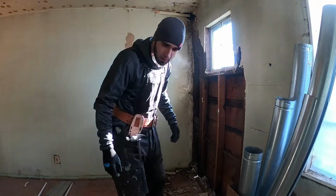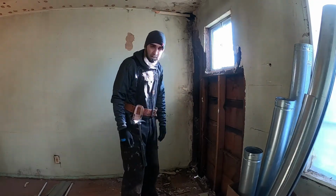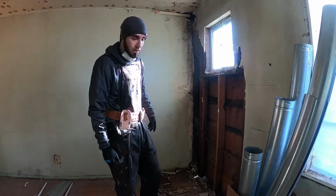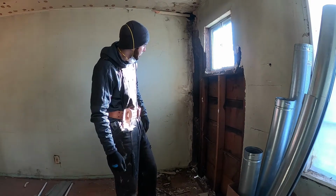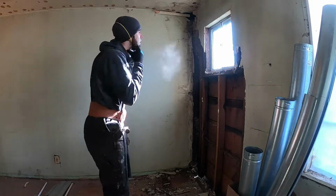Yeah. So here I am in the living room, in the corner where it's all rotted out. At least from what I can see, it's all rotted out. I'm going to take out some drywall here to expose this wall, because I do think there's some rot here, just to figure out what's going on.